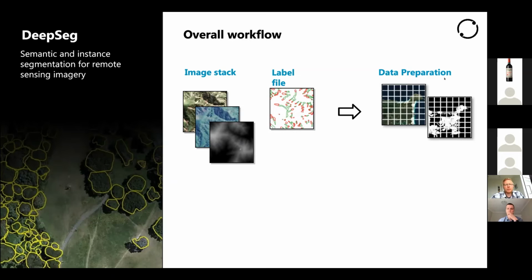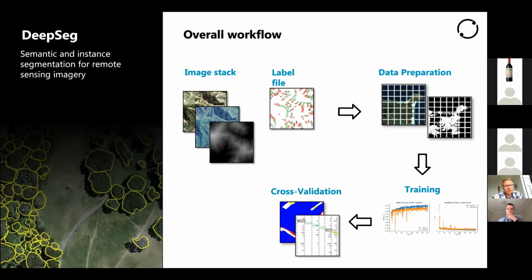Then the pipeline first chunks it up into small image chunks that can be fed into a neural network. Then we have a training stage, a cross-validation stage, where we basically are able to extract lots of useful error statistics and also error visualizations, which is actually one of the most important aspects, to actually look at the resulting images, not just the results, but also the cross-validated images and the number of true positives, true negatives, and so forth. And then we have the prediction stage.